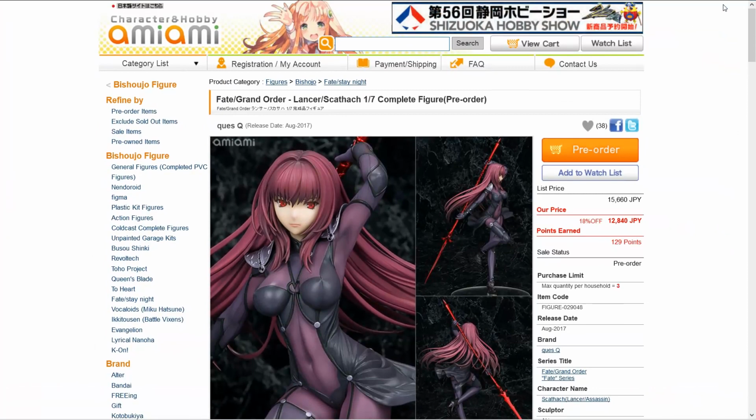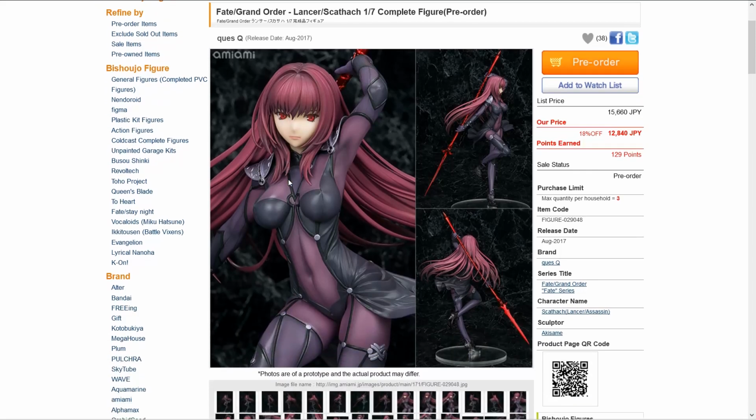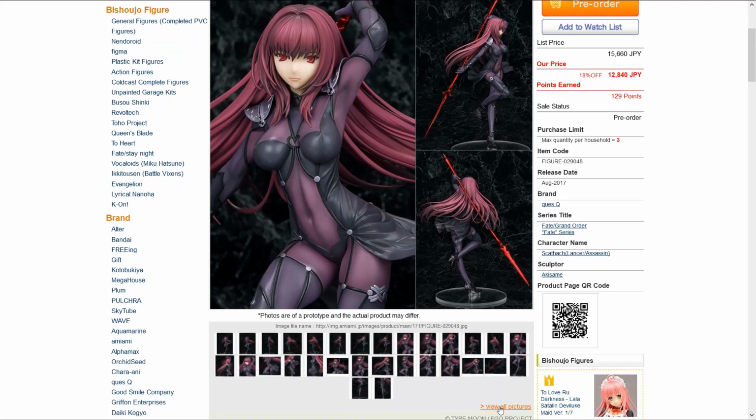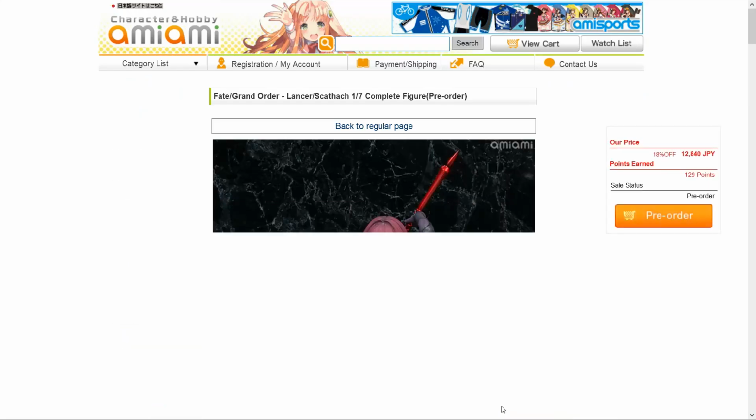So I do own the Plumska Hawk figure. This one is the Quest Q figure that I was hoping would tide me over, but she wasn't even painted at One Fest. She is now painted. She is by Quest Q and is a 1/7 scale figure, and the MSRP is 12,840 yen. And honestly, I think this one does look better, but I'm probably not going to get her since I already have one. Yeah, let's look at some pictures.